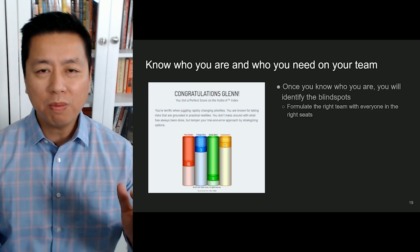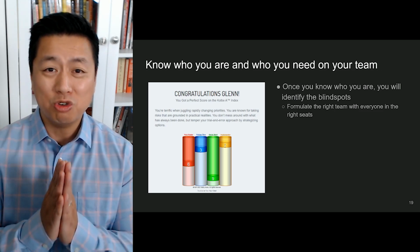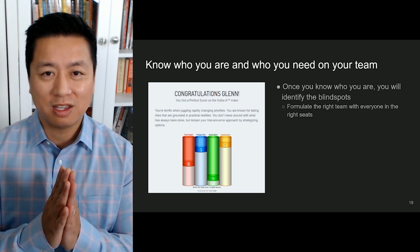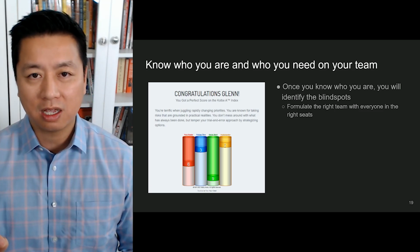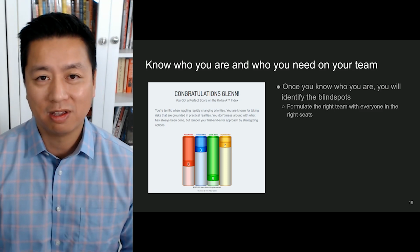So the Kolbe assessment really helps you identify who you are, but also who your team is. And what's important is that it helps you put them in spaces and in seats that help them to succeed, which is extremely important.